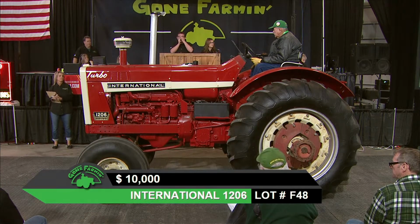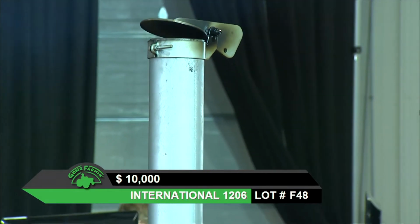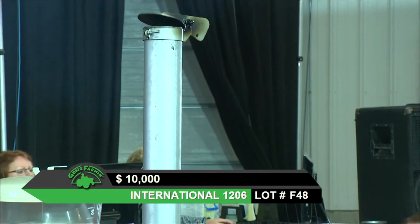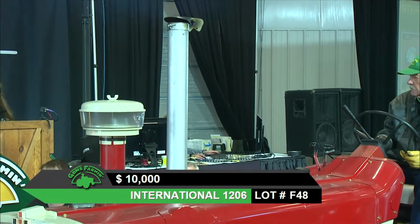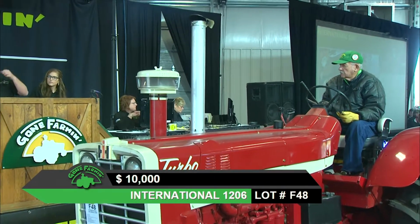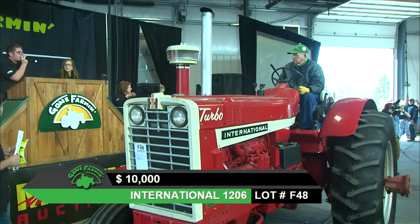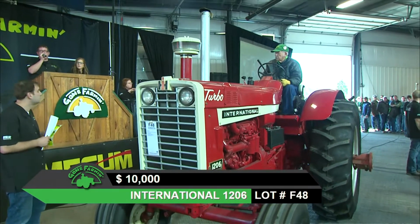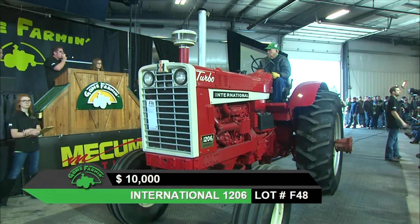About 110 horsepower tractor on the PTO. This one has new Firestone 18.4-38 rear tires and rear wheel weights. This one here, as it came in, you could barely hear the thing run. It was a very smooth running 1206. And of course at $10,000, right out of the hole there.